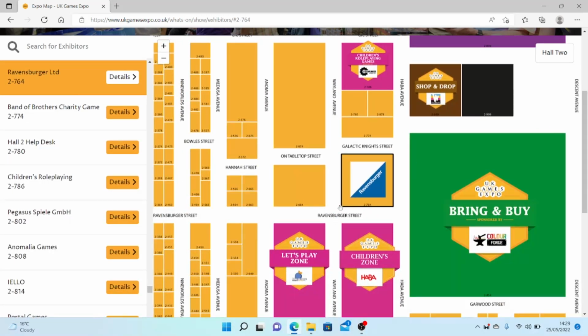Isn't that amazing? Here we've got Ravensburger. There's the shop and drop. There's a shop and drop next to the Bring and Buy, they had that. They thought that through, didn't they?